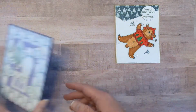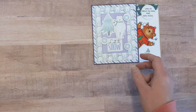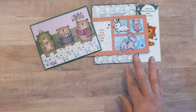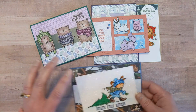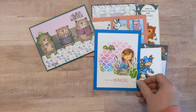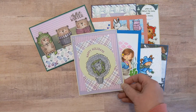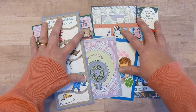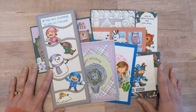And that's all the cards I did this week. I was working on getting a lot of cards and things ready for the next couple weeks, because with Thanksgiving here and my son will be home, my daughter will be off school, I didn't know that I would have a lot of time. So I've just been working to get ahead.